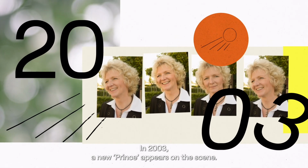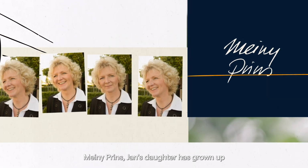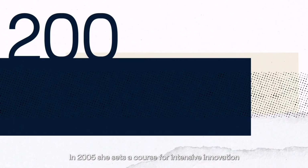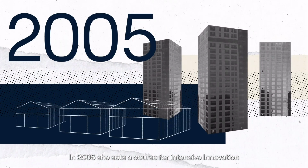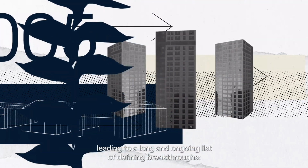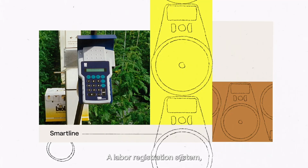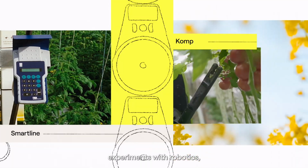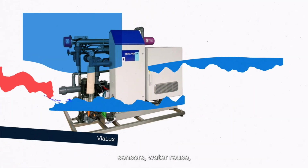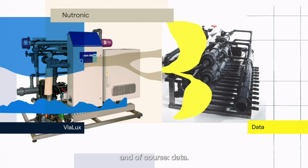In 2003, a new prince appears on the scene. Jan Prins, Jan's daughter, has grown up within Priva to become the new CEO. In 2005, she sets a course for intensive innovation in both horticulture and building automation, leading to a long and ongoing list of defining breakthroughs: a labor registration system, experiments with robotics, sensors, water reuse, liquid fertilizer dosing, and of course, data.